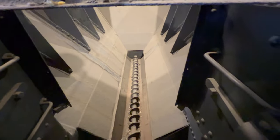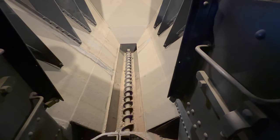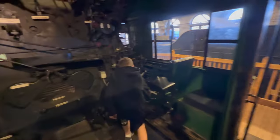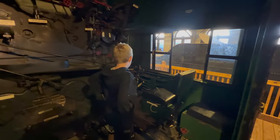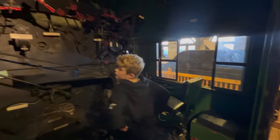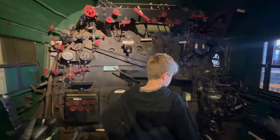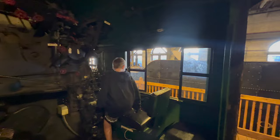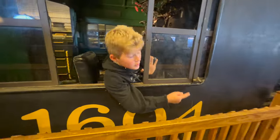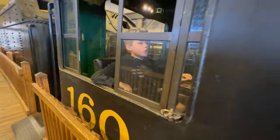Oh, Blake, look! What is that? That's where all the coal goes. I bet it is. So they store the coal in there, I guess, folks. All right, buddy. Well, nice. I've never been inside one of these. No, this is pretty awesome. We're going to have to come back at some point when we have more time and more knowledge. You would do this to look out the window, or this.